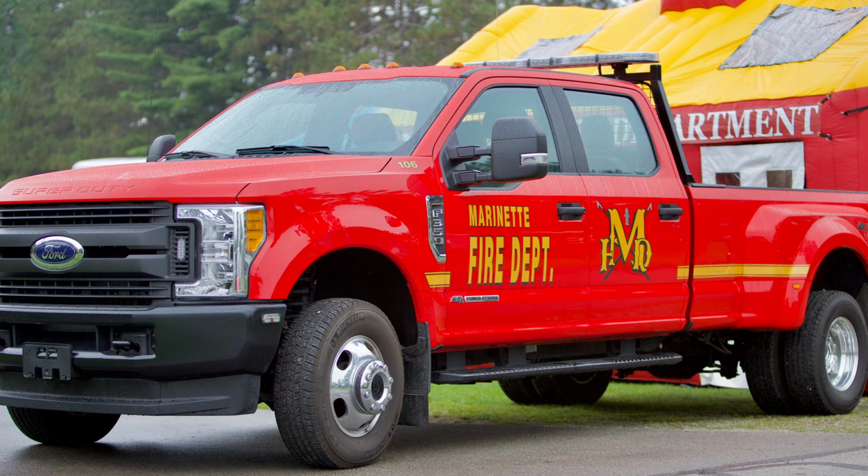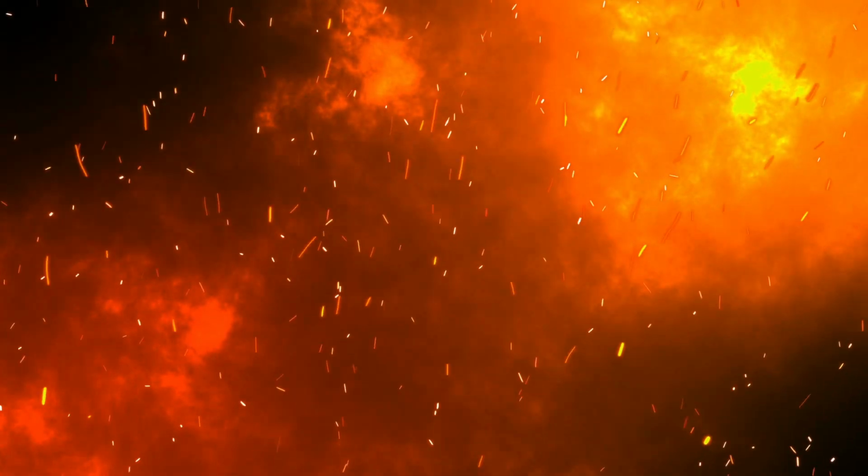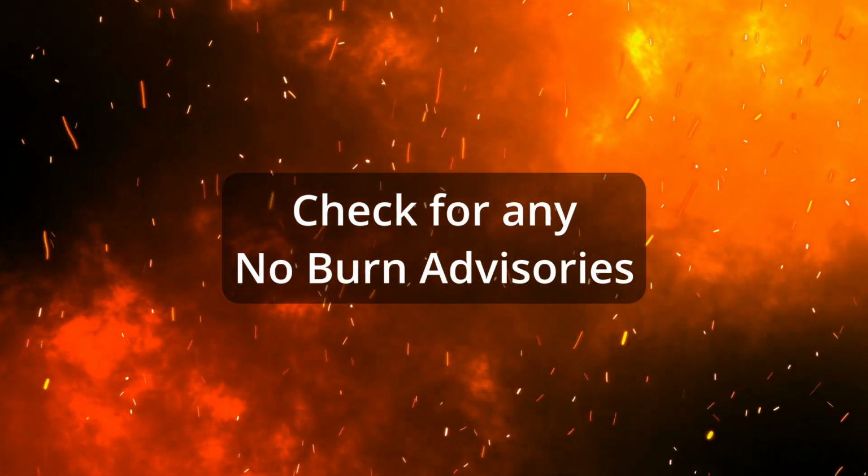Some communities issue no-burn advisories to safeguard air quality when high emissions and weather conditions combine to raise fine particle pollution to dangerous levels. The health of your community is at danger when you disobey a no-burn order, and you risk being fined. Before you light the kindling, check to see if there's a no-burn advisory in effect.